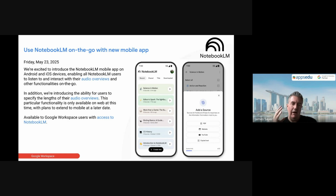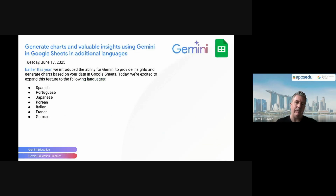You can obviously have all your notebooks in there, but you can have your audio overviews saved on device. And that is absolutely brilliant. I've done this already when I'm flying, and it works really, really well. In addition, the Notebook LM mobile interface is really nice. It works really well. It's very responsive, and it's great just to have access to all of that on your device. Brilliant app. Glad to see they've done this.